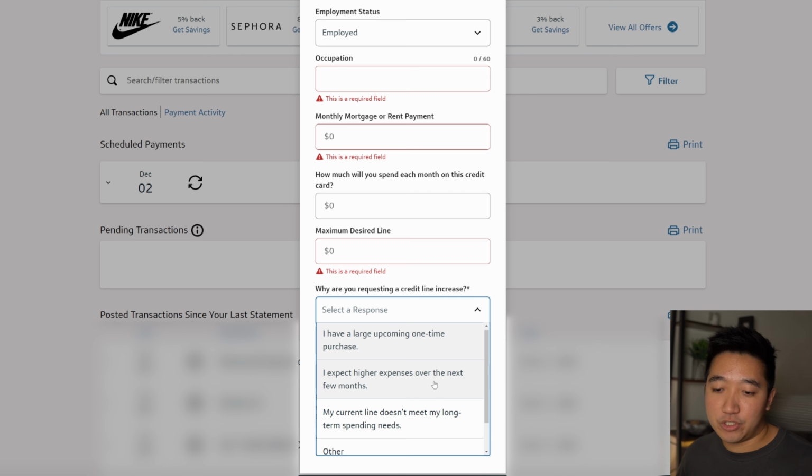But I think I would choose I expect higher expenses over the next months to show that this is not a one-time thing and you will need this higher credit limit. So I'm going to go through, fill this out, and see what happens.